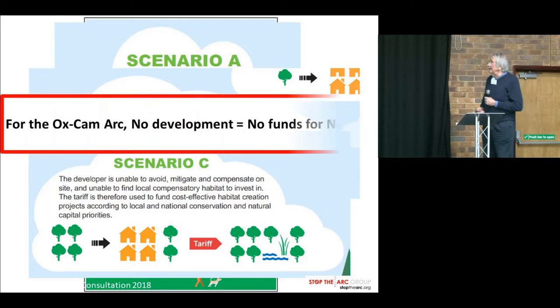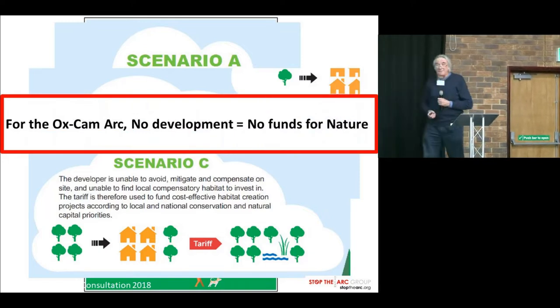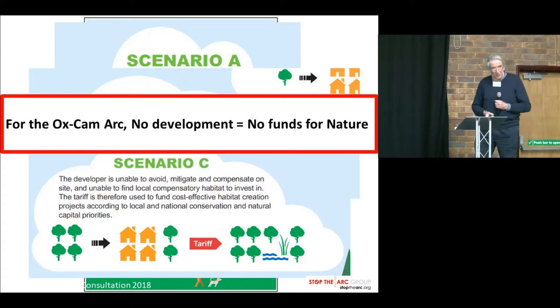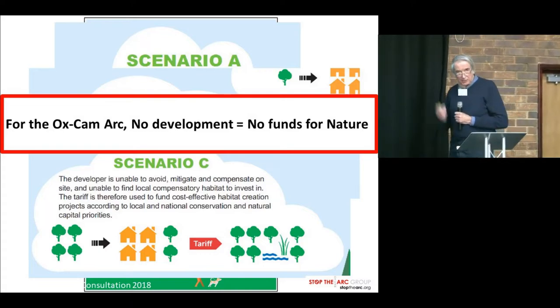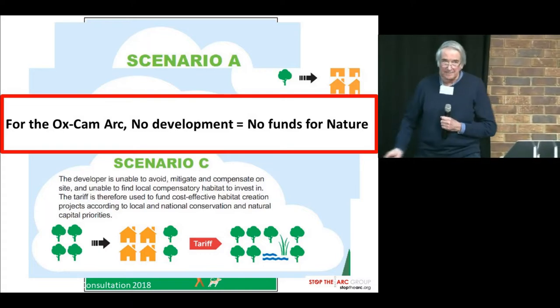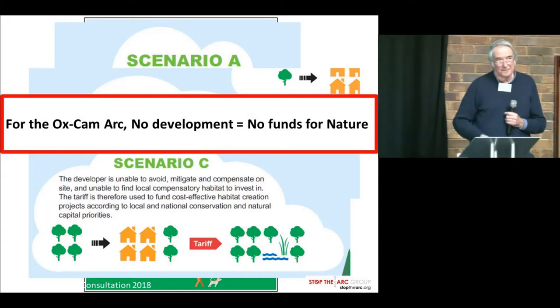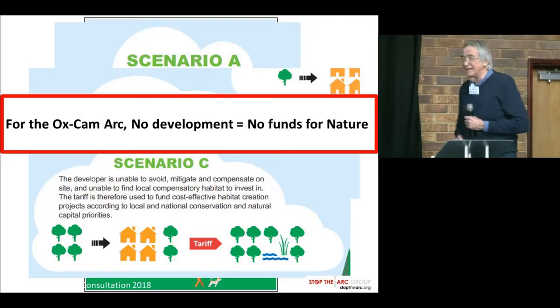Okay, so you've run through the three scenarios. And for the Oxcam Arc, in fact, for anywhere, if you don't allow development in one place, you will get no funds for nature. So this is tying saving nature with development. It's a dreadful Faustian pact. Basically, it's a quid pro quo. You must allow us to pour concrete, otherwise we won't finance saving nature somewhere else. It's a dreadful, dreadful pact.